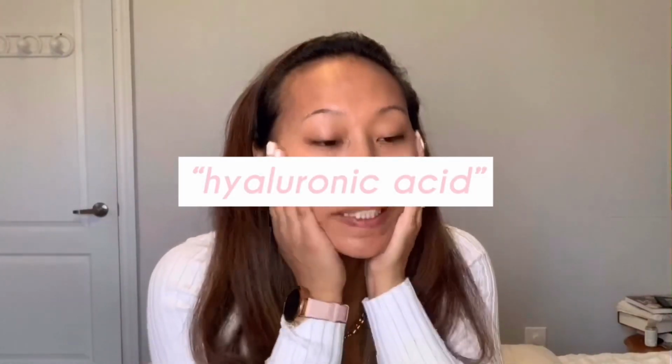I don't know. I still haven't really figured out what that actually does and if it actually is good for your skin. I've got a couple of products that I use regularly that have hyaluronic acid in it. I don't know. If anybody knows anything more about it, please let me know. I am just applying this. Ready? Just gonna let that set for a little bit.